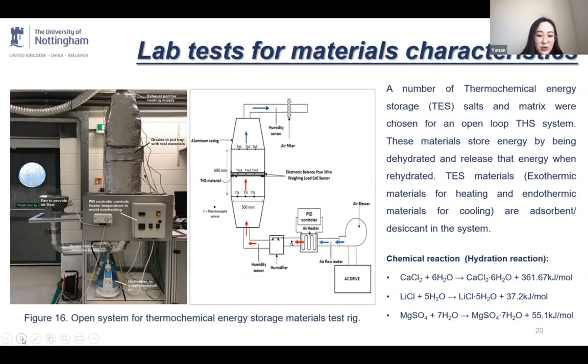So during the regeneration process, we turn on the heater and turn off the humidifier, using the data logger and the PID controller to monitor and control the temperature. In this way, the hot air will heat up and dry the thermochemical energy storage materials we choose, to release the moisture and store heat energy inside the materials.